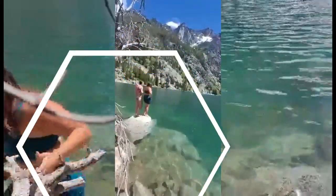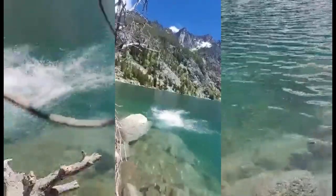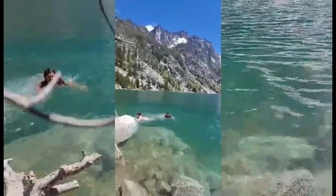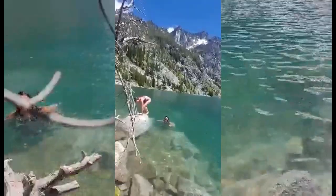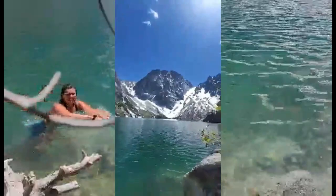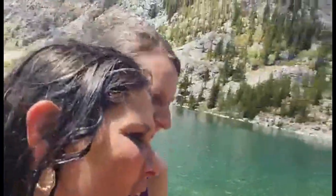I need to get a video of it. Can you see it? 3, 2, 1, jump. She pulled her in. Are you cold? Woo! I might be hiking back down in my shoes. Allison, how was that jump? What do you think, Melissa? How'd you like the water? Oh, awesome.